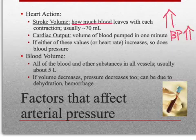A more severe cause of blood pressure decreasing would be called hemorrhage. That's when the body has a serious injury. So maybe, you know, there's been a car accident and your leg is broken and it's bleeding severely. That would cause a lot of blood volume to be lost. Sometimes there can be internal injuries that are bleeding, and so blood is leaving the blood vessels, and that also causes blood pressure to decrease.